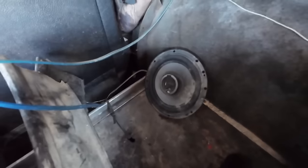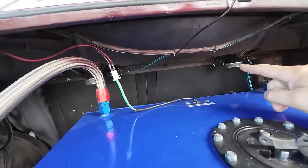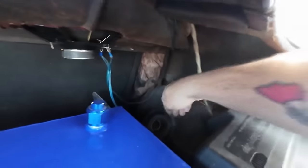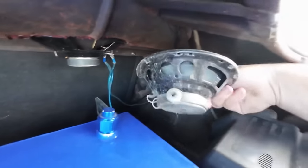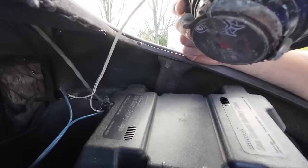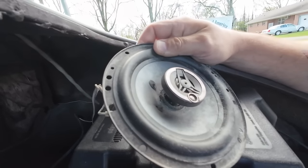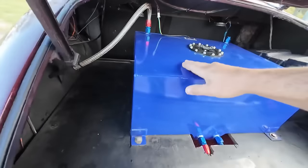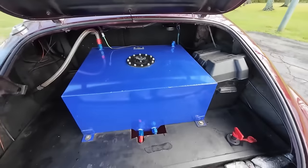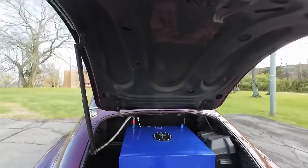I don't know why that speaker's down there. There's two up here though. Maybe it's just an extra one somebody threw in. Let's look at it. It's hooked up. Maybe they just stick that out the back here and pop the trunk at the car shows and jam out. I'm gonna say that's what they do because that sounds cool. All right. And then we got the gas tank here. Looks all right.